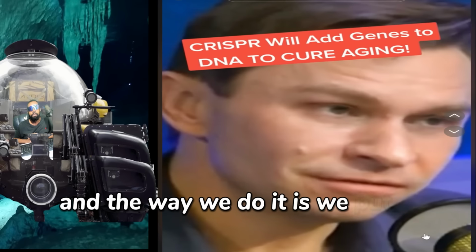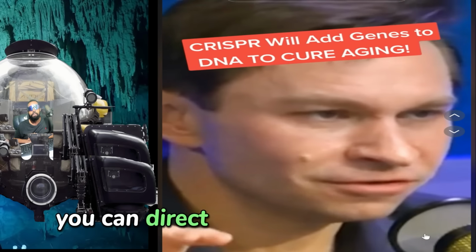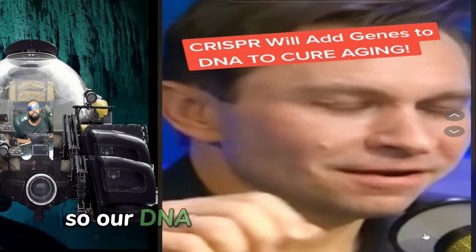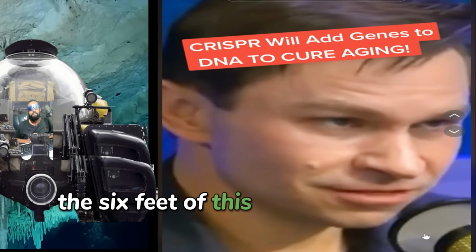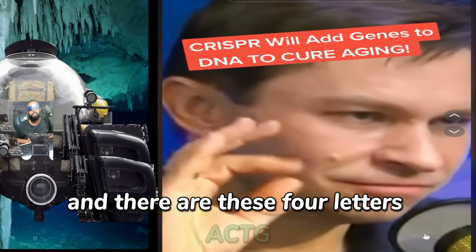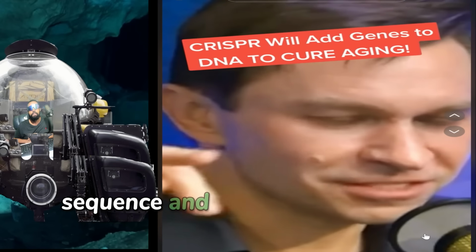And the way we do it is we put in a CRISPR system, which is an enzyme that you can direct to change the DNA with a barcode. So our DNA has different letters. There's 6 feet of this DNA molecule in every cell, and there are these four letters, A, C, T, G, and they're in different sequences.